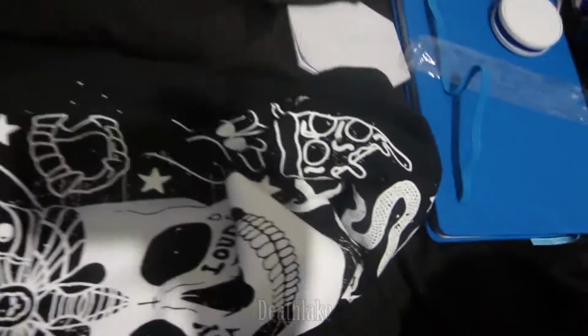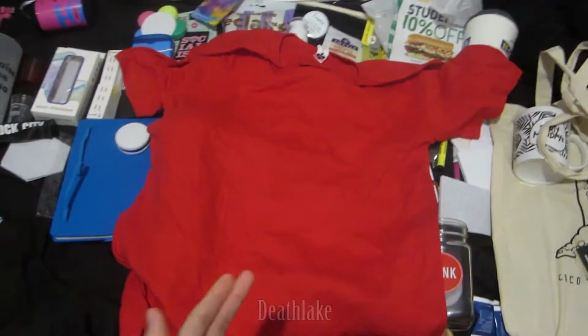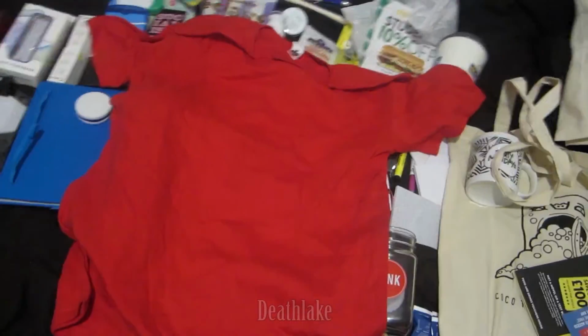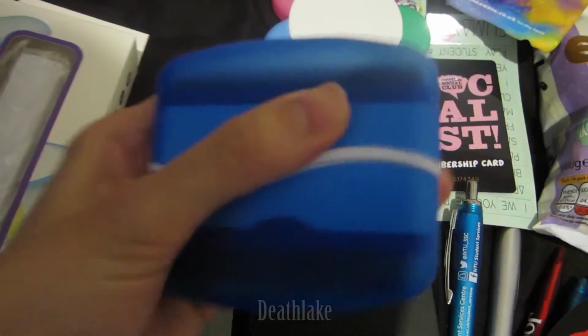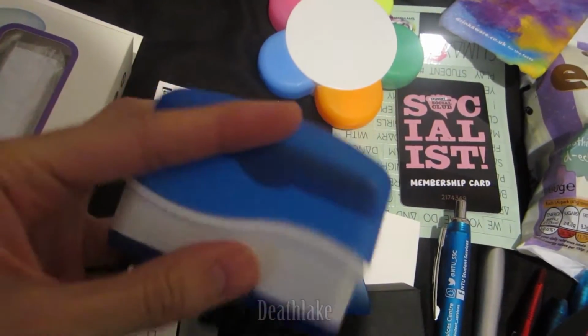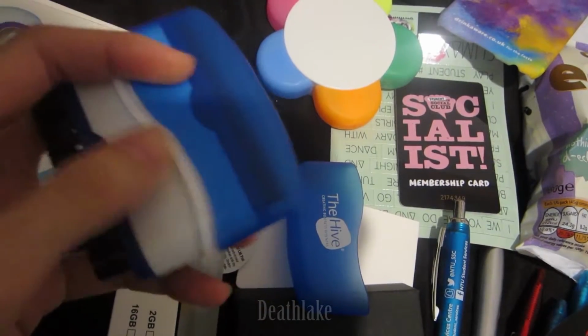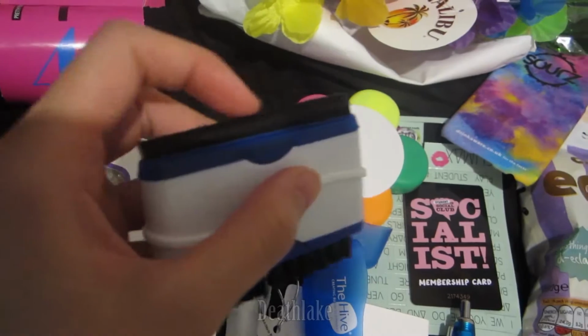Got a lanyard, and then also a free black t-shirt. Got a red t-shirt from another store. Got some sort of hand spray. And this is a brush. Looks like a brush for, I'm guessing, clothing. I'm not sure what this other side is for.